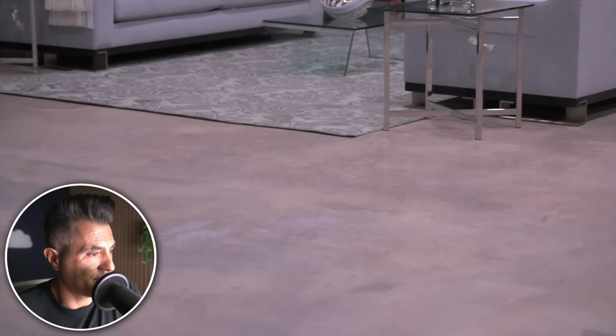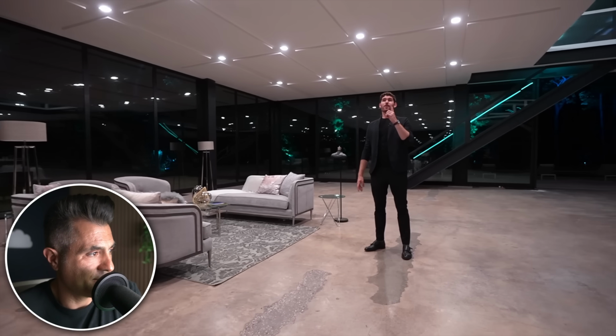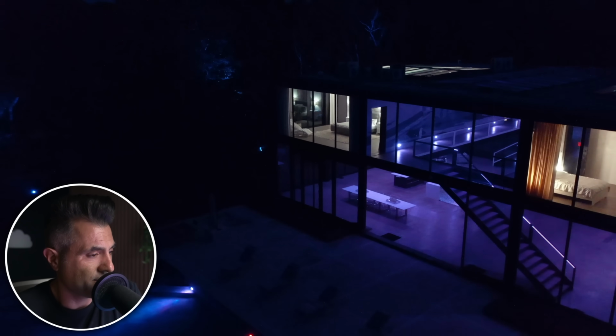Below us, we have poured polished concrete on the floors. Above us, this is very unique. We have all these inlaid LED lights. There's an app which you download to your phone, and with the push of a button, you can change these lights to any color you want. Definitely a crypto bro built this.